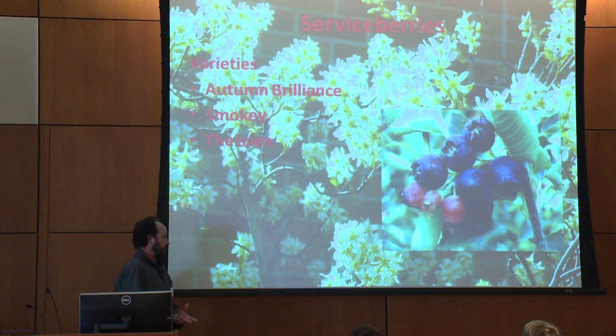Autumn Brilliance is pretty much a landscape shrub. I mean, you can find that, I'm sure it's on campus here, and you can find it at pretty much almost every suburban development now, which is great. So you can go out and do a little harvesting. And people look at you, why are you eating that? Well, they're really tasty. They taste like blueberries, honestly. They just have a few more seeds inside of them.